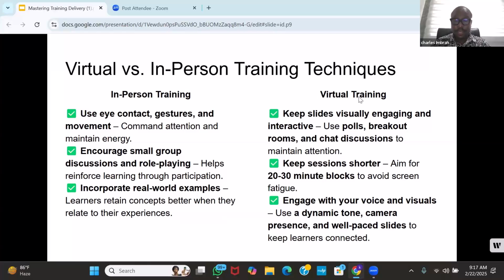And for virtual training, you should at all times keep slides visually engaging and interactive, and use polls, breakout rooms, and chat discussions to maintain attention. You should keep sessions shorter, that is, aim for 20 to 30-minute blocks to avoid screen fatigue. And you should engage with your voice and visuals. Use a dynamic tone, camera presence, and well-paced slides to keep learners connected. So these are key things that we need to look at when we are having either a virtual session or an in-person training session.